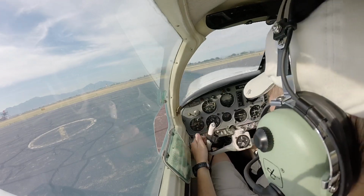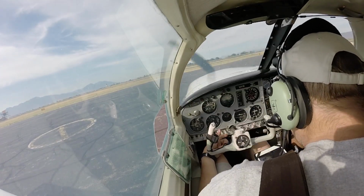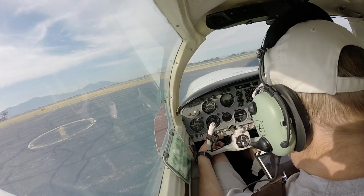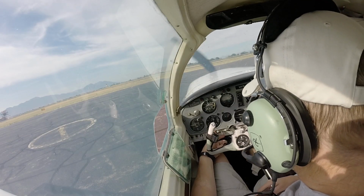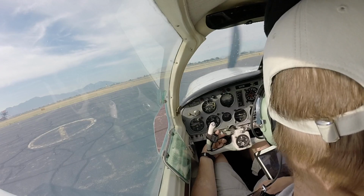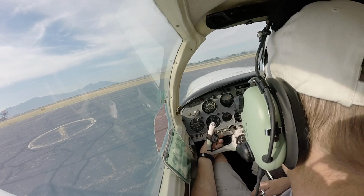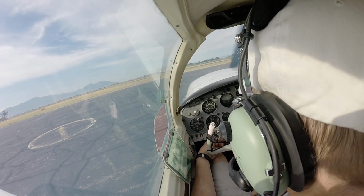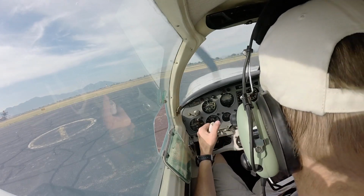And lights, nothing's technically required right now, but we can turn the lights on just for better visibility. Which one turns on the strobes? Because this plane was manufactured before 1976, it doesn't need strobes. The rotating beacon is the one that satisfies that requirement for us. But yeah, with that, we're ready to go.